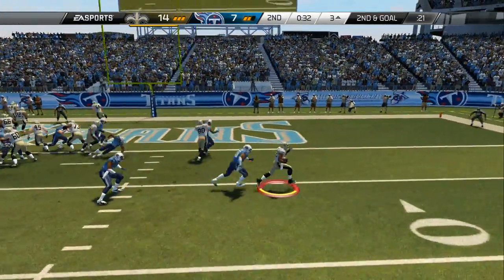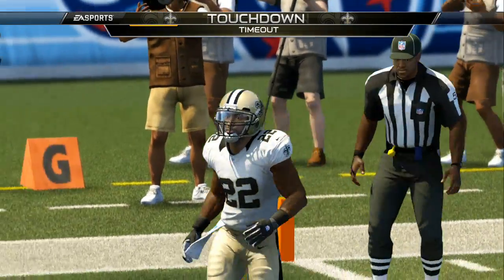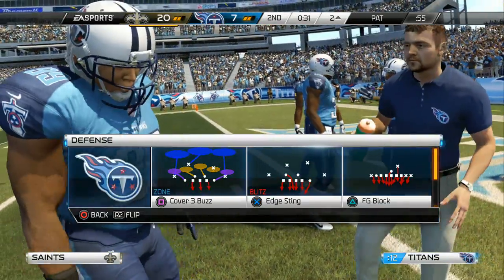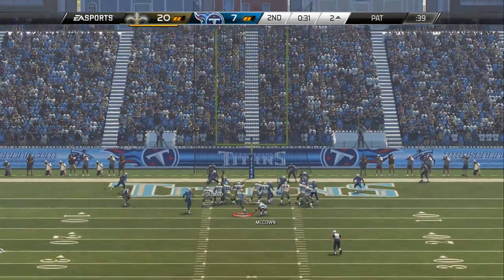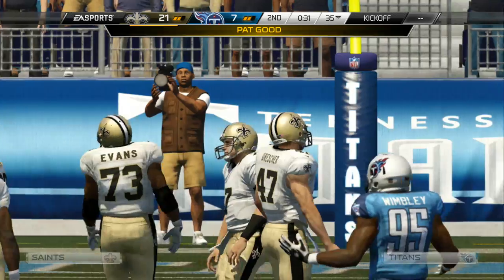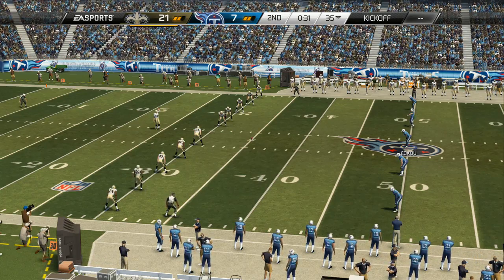Run it with Mark Ingram. They run right. Short run, and it's a touchdown. Well, you got a lead. You drive down the field, you score a touchdown. Now we're going to find out if the other team can stay patient or will they panic. The Saints with the PAT to come. And the extra point is good. The Titans are ready to take it to them.